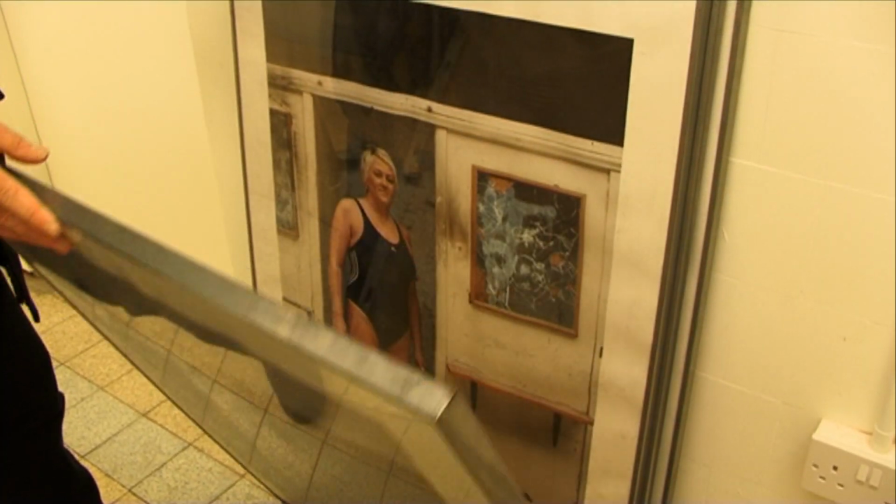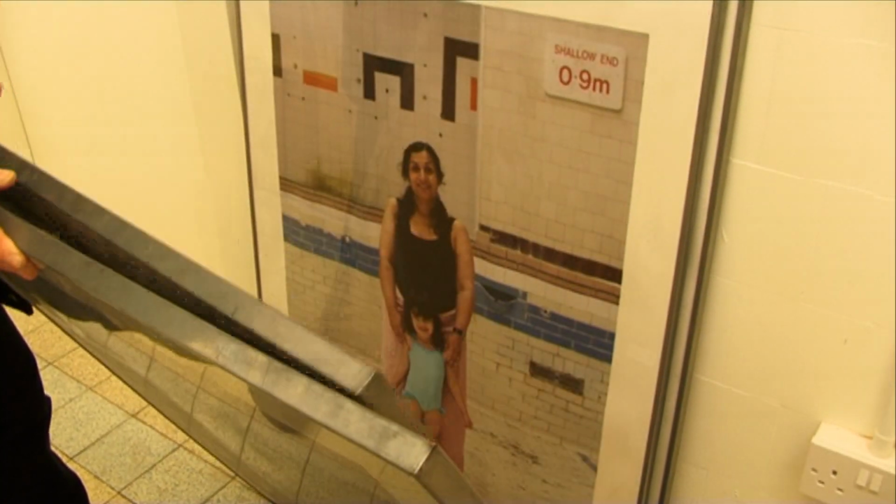When the building was closed down in 2001, local people occupied the building for something like 150 days. It's actually the longest occupation of a civic building in British history. And one way the local occupants celebrated that was to have an exhibition of photographs of the people involved in the occupation.